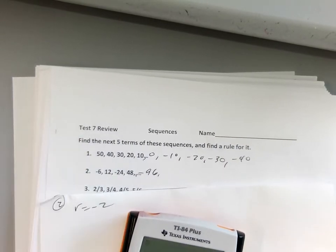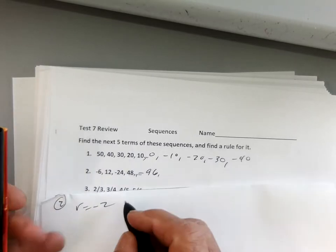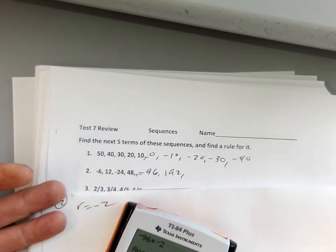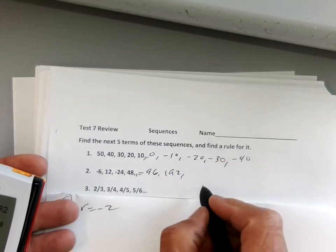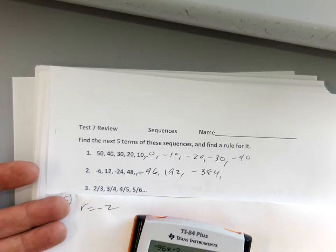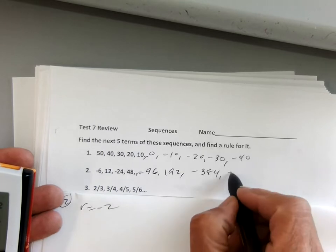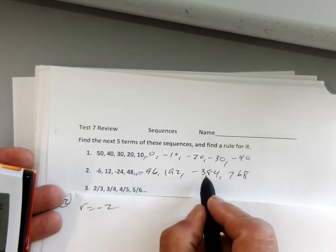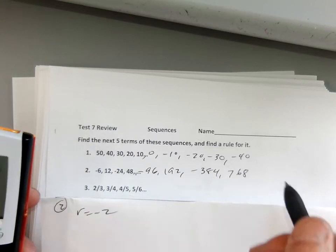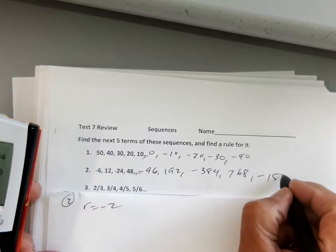All right, -96. Okay, -96 times -2, I get 192. Positive 192 times -2 gives me -384. Times -2 gives me a positive 768. 1, 2, 3, 4. I need one more. And I get -1,536, okay?